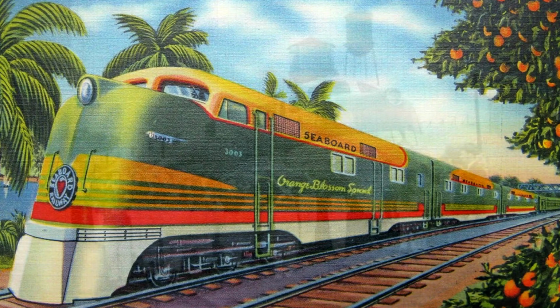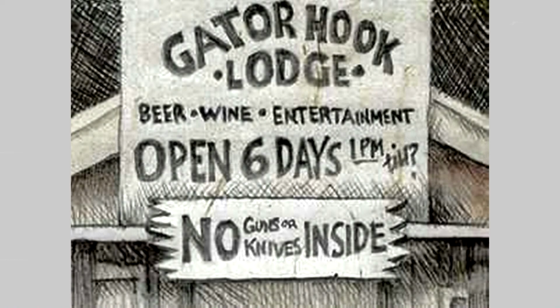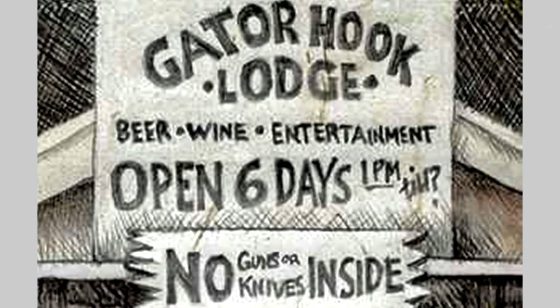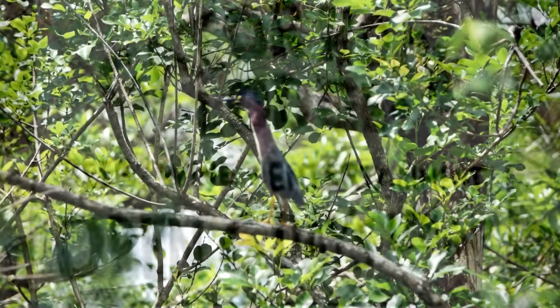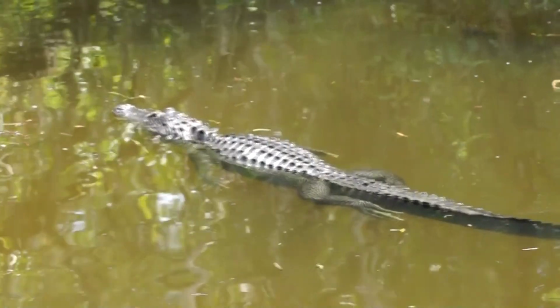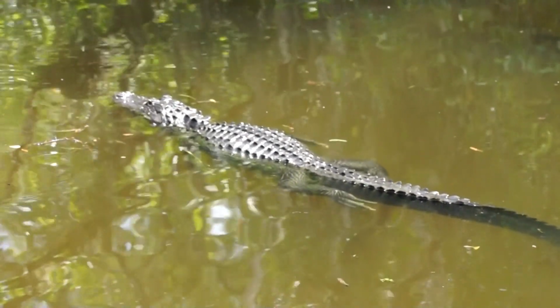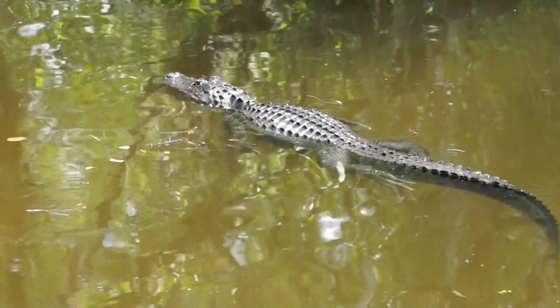That train brought thousands of tourists to South Florida. No doubt many explored the Everglades. Gator Hook Lodge, where Rouse performed his music, was located on the S-curve of Loop Road and survived until 1977, when it and almost everything else man-made in the area was swallowed up by the Big Cypress Swamp. That story is typical of everything in the Everglades, a place larger than life where even the smallest things can affect everything.